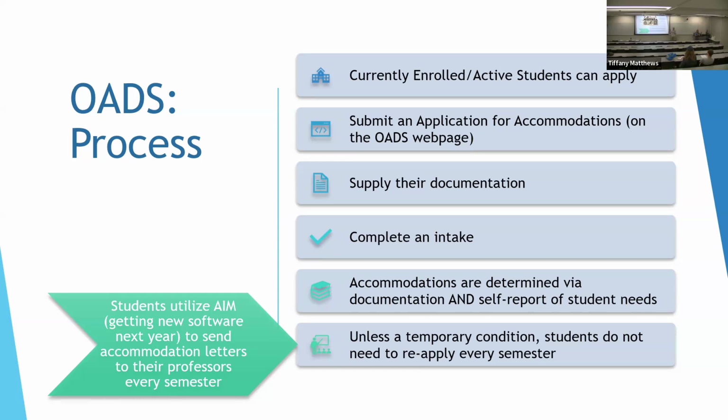So it's something you all have to initiate, but the system itself will do all the grunt work of putting stuff together and then sending the email.